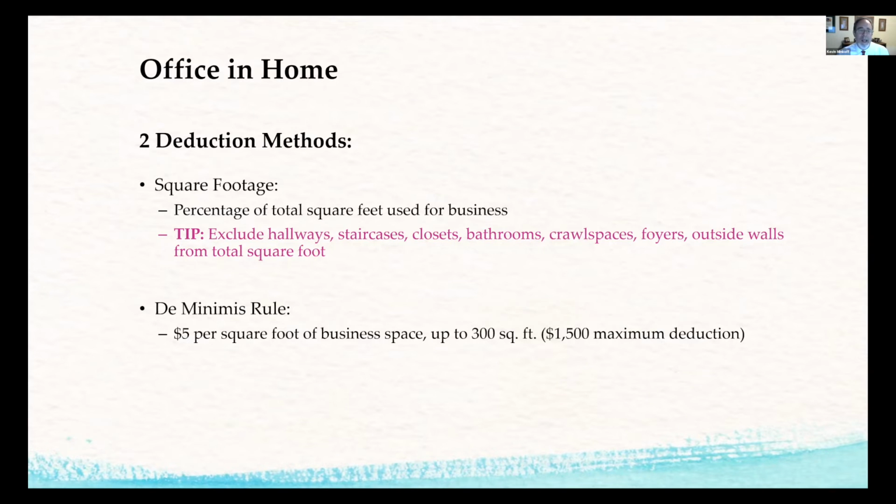But generally, you can get more of a deduction than $1,500 by taking the square foot and multiplying that by all of your home expenses. Now, you must have a net profit from your business in order to deduct an office in the home for expenses other than interest and taxes, because those things would be deductible anyway. So you can still take a portion and deduct it against your profit from your business of interest and taxes, but a percentage of utilities and cleaning and homeowners insurance, you could carry over that extra expense, but you couldn't deduct it if you have a loss in your small business.